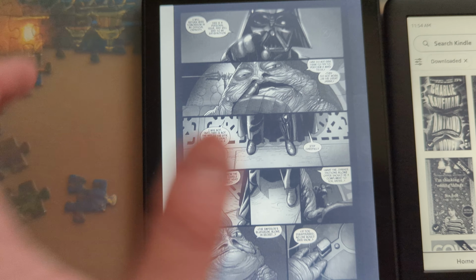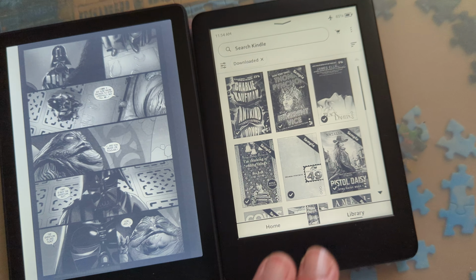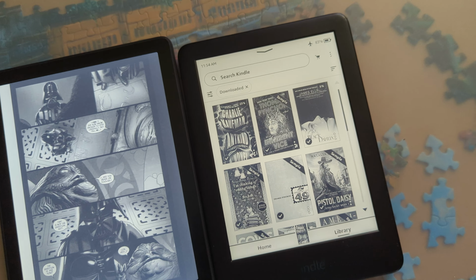But it looks pretty good. I mean, it's totally readable. On here, no, forget it. It's not happening. You're going to hurt your eyes. I truly mean that. It's not going to happen.